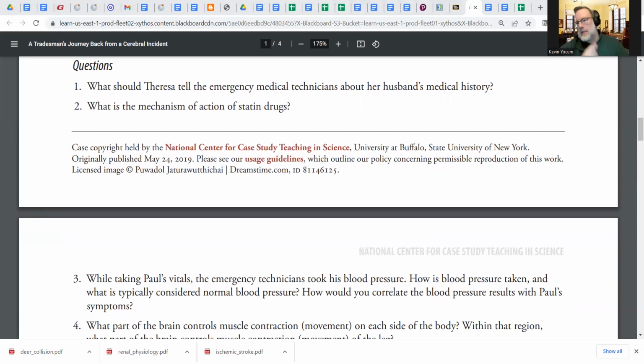Paul is under a lot of stress, running his own business. So anyway, if he's got any allergies, of course, he needs to let him know that. Mechanism of action. So how do statins work? Kind of a brief synopsis of how statins work. I don't think we could probably sum this up in a sentence or two.